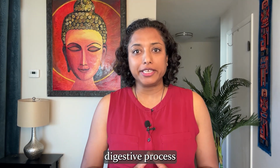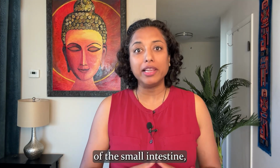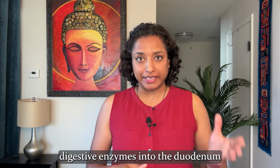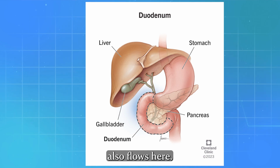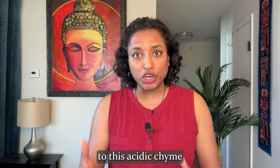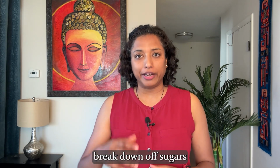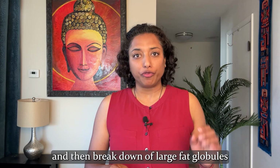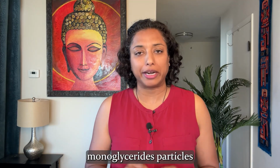The next step in the digestive process is the passage of this acidic chyme down to the first part of the small intestine, which is called the duodenum. The pancreas releases its alkaline digestive enzymes into the duodenum, and the bile from the liver also flows here. So addition of these alkaline juices and enzymes to this acidic chyme helps in complete breakdown of proteins into smaller peptide molecules, breakdown of sugars into simpler glucose and fructose, and in breakdown of large fat globules into smaller free fatty acids and small size monoglyceride particles.